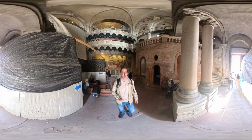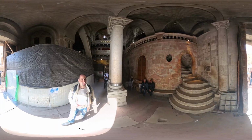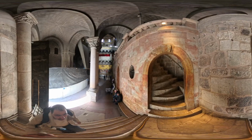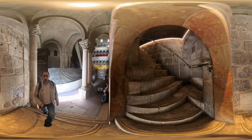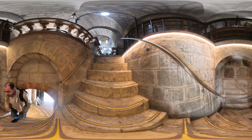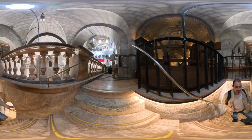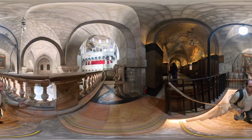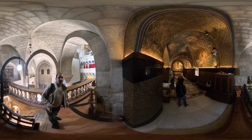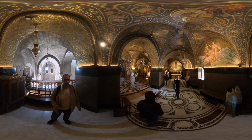Now I will go up to the Golgotha, the crucifixion site. This church has many names. Calvary is one name, Golgotha, Resurrection Church. This church today is managed by 6 denominations, mostly Roman Catholic and Greek Orthodox, Armenians, Syriacs, the Coptic denomination, and the Ethiopian.